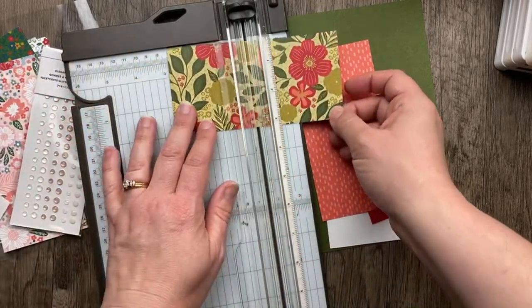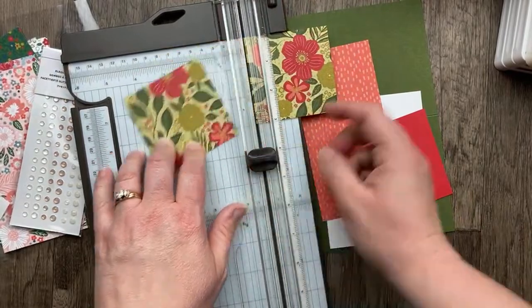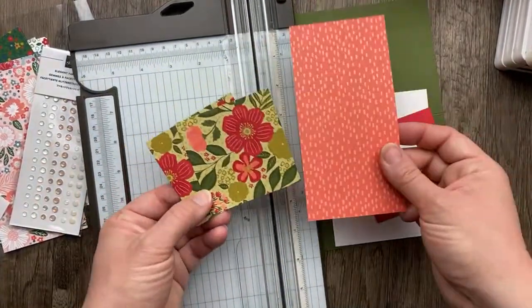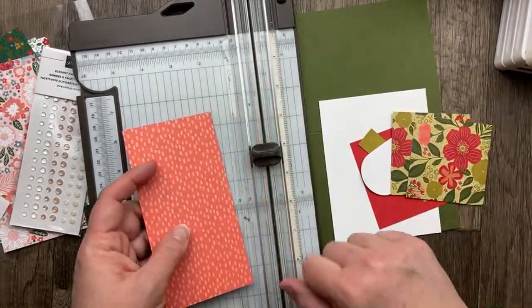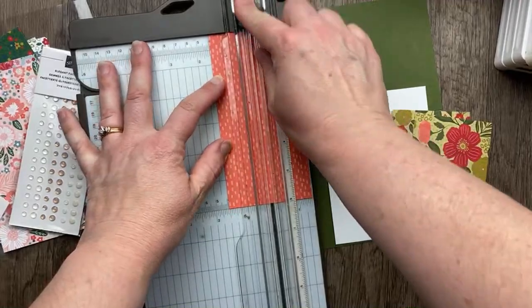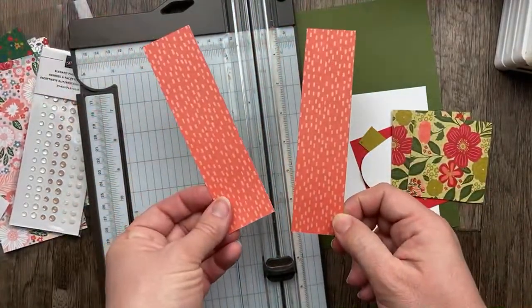So we're going to start by cutting this one in half at 3 inches. So we've got 2 squares that are 3 inches by 3 inches. And then the other piece we're going to cut in half the opposite direction, at 1.5. So I have 2 strips that are 1.5 by 6.